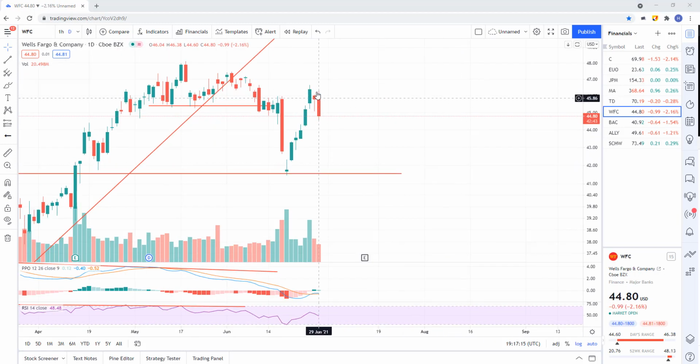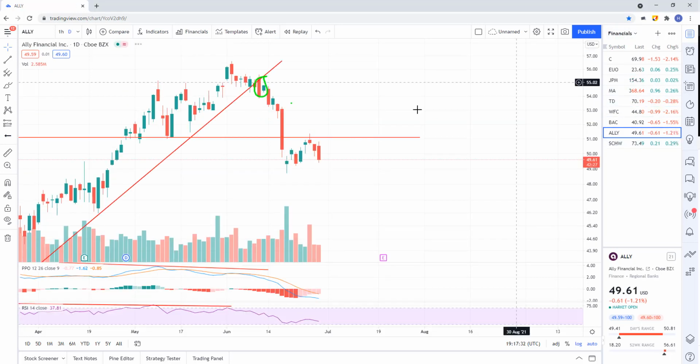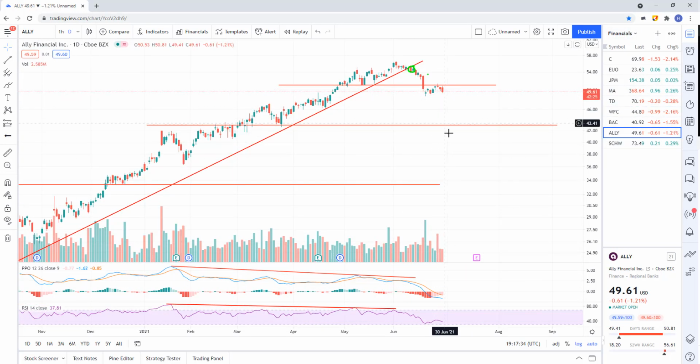Stocks like Wells Fargo, selling down, down 2%. JP Morgan's flat. So in general, this buyback news is what it looks like it's getting sold into for the most part across most of the banks. So we'll see if that continues. Just going back to Ally, I am looking for more selling.